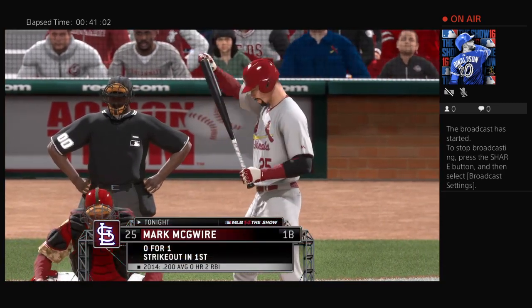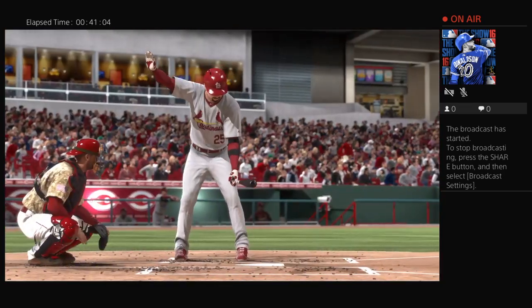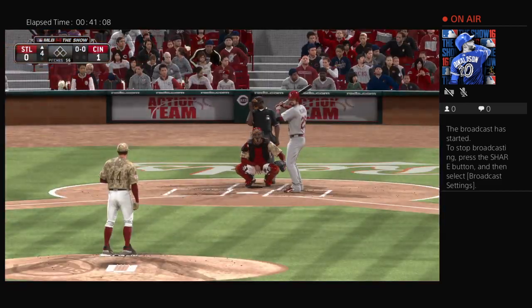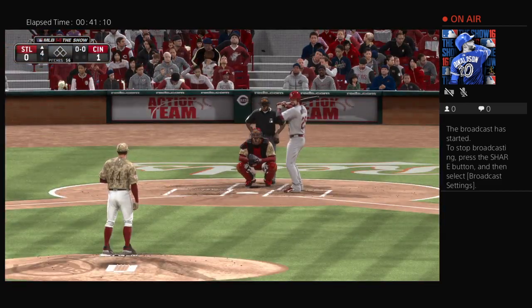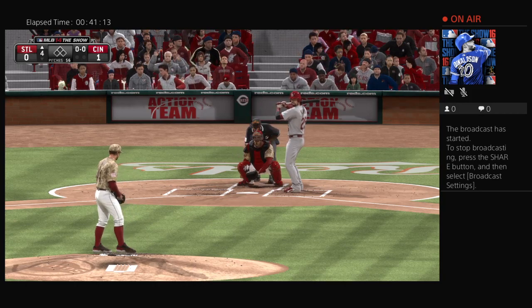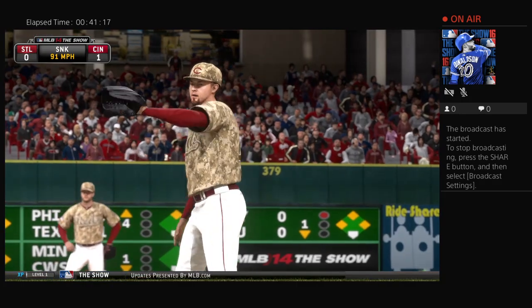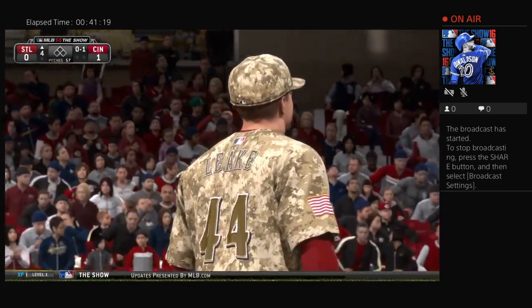Mark McGwire will stand in now to get us going here in the fourth. First baseman, Mark McGwire. Now here's the first pitch. Back to work now is Leake as he jumps ahead of his leadoff man here. No balls and a strike.